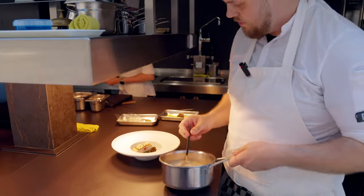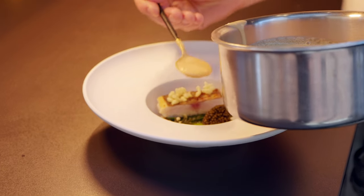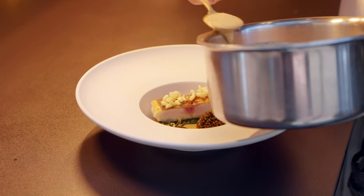To finish the dish, we have a sauce made from unripe grapes, so verjus.